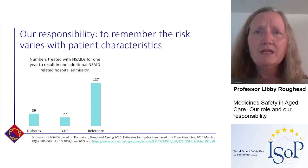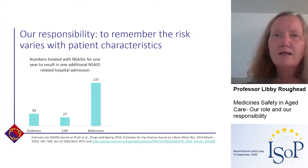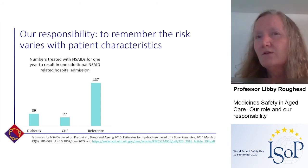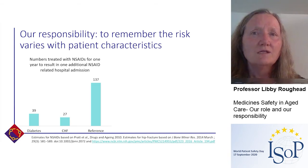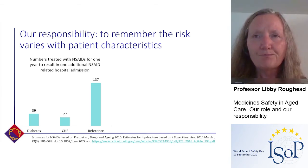So in this slide here, we have the number needed to harm if we treat people with non-steroidal anti-inflammatories for 1 year to get one additional hospitalisation that's related to a non-steroidal, such as heart failure, renal failure, gastrointestinal bleed. And what we see is in the general population, you'd have to treat 137 patients for a year to get a hospitalisation, one extra. But if you've got heart failure, it's only 27. And if you've got diabetes, it's only 39.